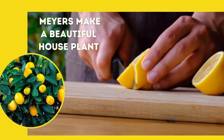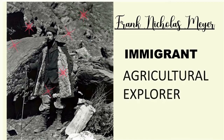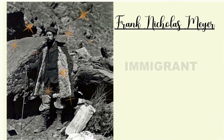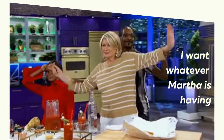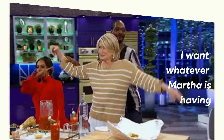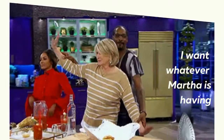This lemon is named after U.S. Department of Agriculture employee Frank Nicholas Meyer. Meyer introduced the plant to the U.S. in 1908 after a trip to China, where it was primarily used as an ornamental plant. Meyer lemons gained major popularity in the mid-2000s when TV personality Martha Stewart began featuring them in many of her recipes. As Martha would say, it's a good thing.